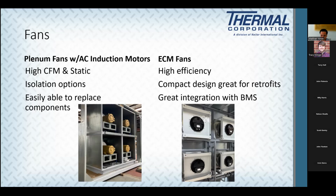Versus on these EBM fans, they're more custom-specific components with their circuit boards, so it's a little more difficult, but they do provide a great integration with the BMS. You can pull a lot of information from the fans and use it to make your system more efficient.